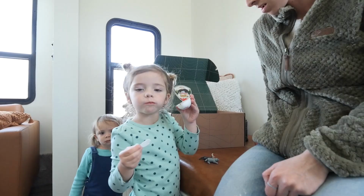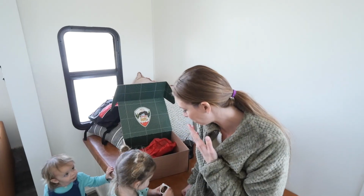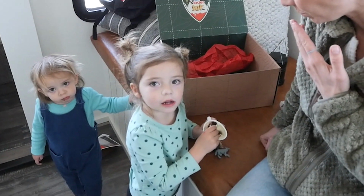Now the treat. Can I have a little bite? Just a tiny bit. Can I have a big bite? No. A tiny bite.